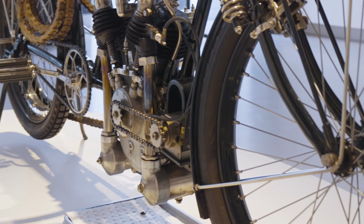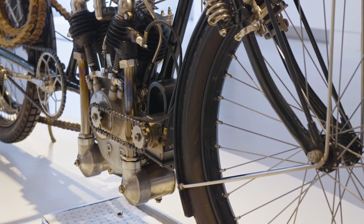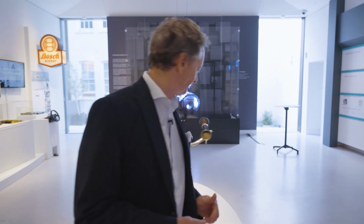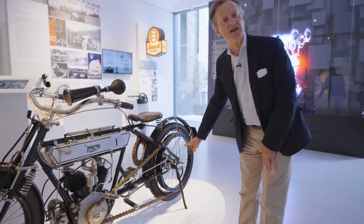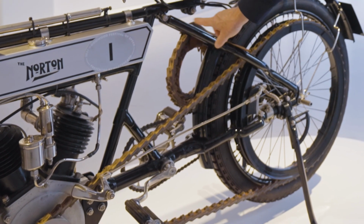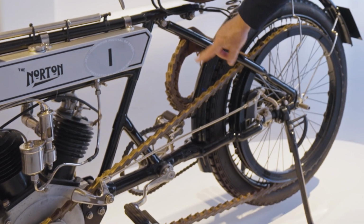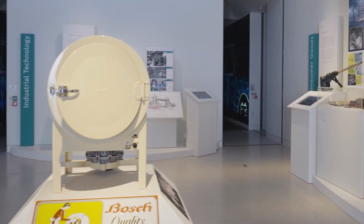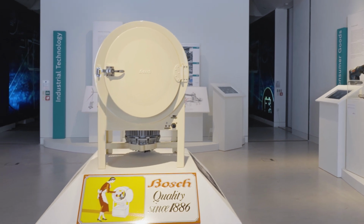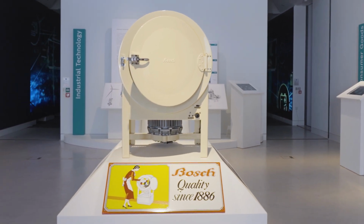The other point to note, if we go around the other side, is that the drive belt here is made of leather, which is why they had to have a spare one, because they broke so frequently. And then the other centerpiece is one of the very first domestic fridges, dated 1933.